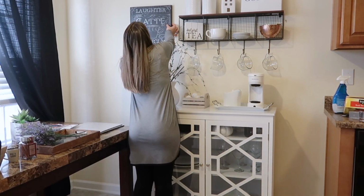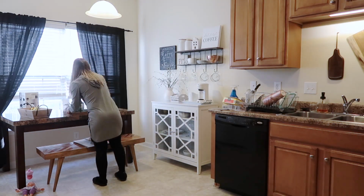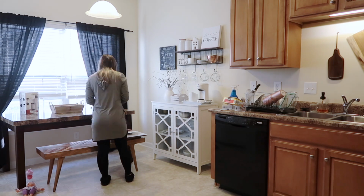All the decorating has left the kitchen a mess, so I'm going to pick up the mess before I'm going to show you guys the before and the after of how it turned out.